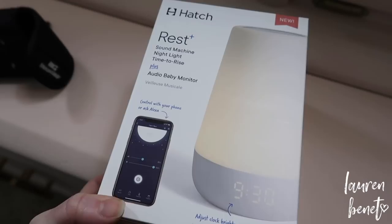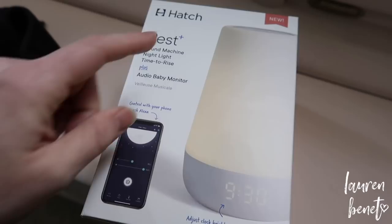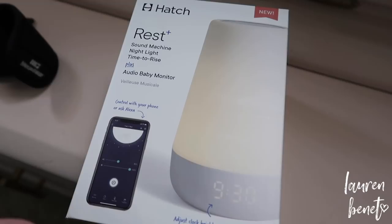So I actually got her the Rest Plus, which has the time on it as well, since she's older. So this one's great. It does all the same things. It has all the lights. I can control it from my phone, so I can do a setting so when it's time for her to wake up, it will wake her up. I just love the Hatch. I love these Hatches so much. I'm so freaking excited, you guys.